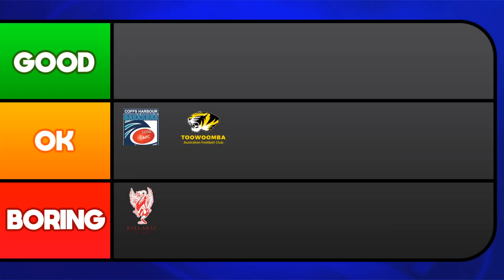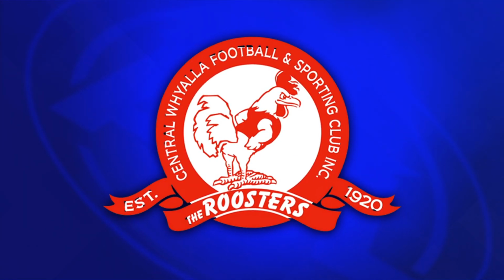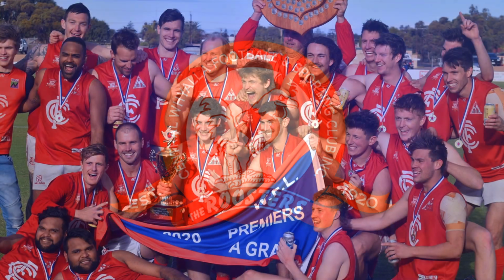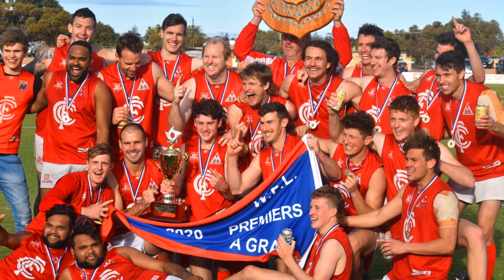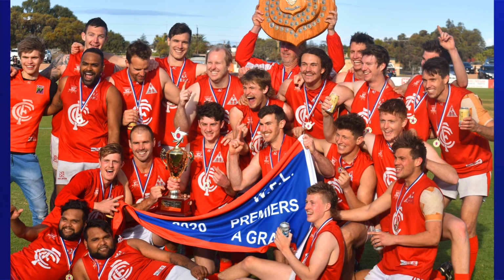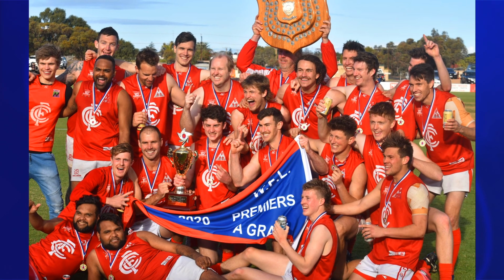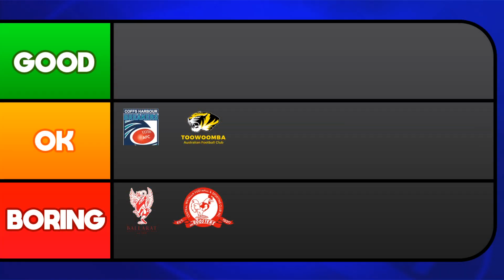To South Australia next, and we've got the Central Whyalla Roosters. Their logo is really dated and could use an upgrade, and I'm not a fan of their Guernseys. Having a monogram jumper is fine, but this is just a recolored 2000s Carlton jumper. If you're going to have a monogram, create your own design. Don't just copy and paste from an AFL team. The Roosters end up in the red tier.